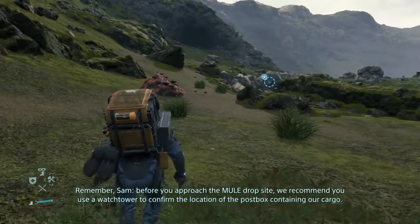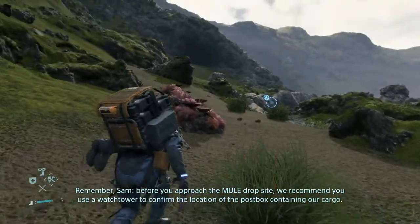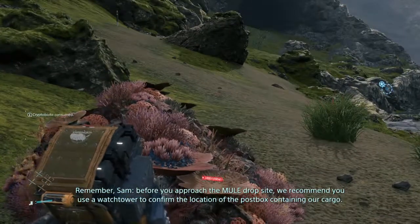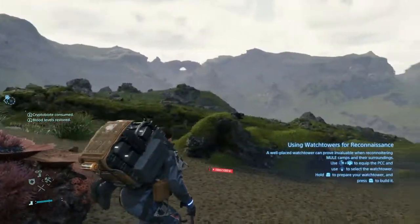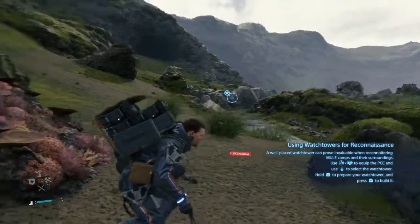Remember, Sam, before you approach the mule drop site, we recommend you use a watchtower to confirm the location of the post box containing our cargo. A well-placed watchtower can be vulnerable.